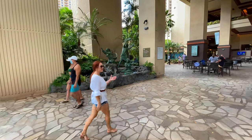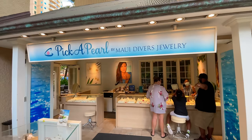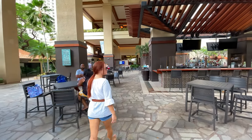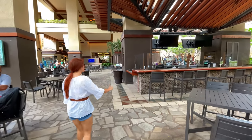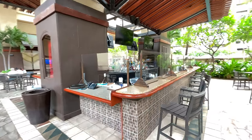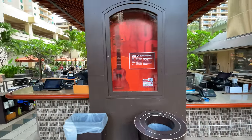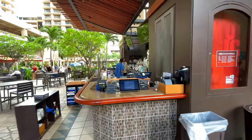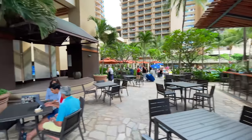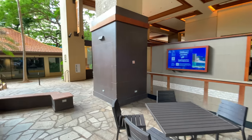Another pick a pearl stand. Pick a pearl, not pick and pearl. This is Tapa Bar. And it's a poolside bar. They have a stage here with some performances.